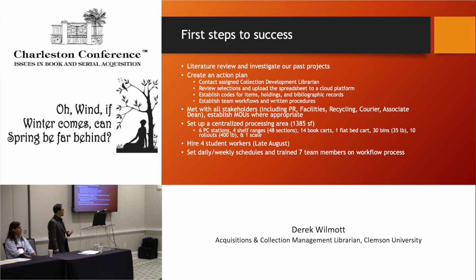So, taking what I learned from all those different viewpoints, I came up with my own action plan for it. I contacted the collection development librarian who had already previously been working on the deselection and relocation decisions on this whole process. So I was working in collaboration with them early on, at the early stages of this. They had been a team that had gone through and made these decisions.